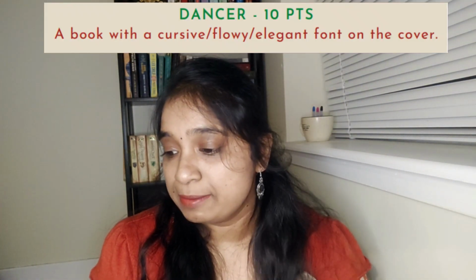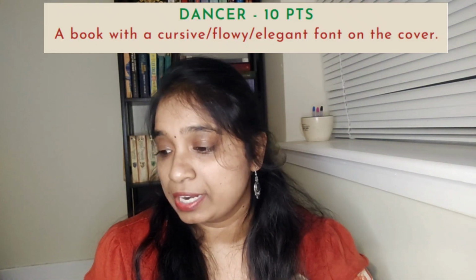And the next one is Dancer, which is to read a book with a cursive, flowy or elegant font on the cover. I am going with Fool's Fate by Robin Hobb for this prompt. This font is elegant enough for me. This also fits many other prompts, but later, maybe depending on the mood, I may change it. For now, I am putting this book for this prompt.